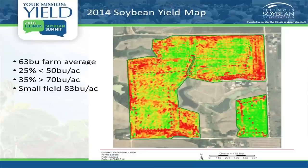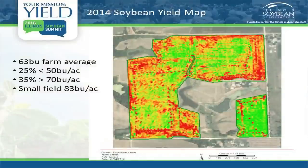Over 35% of the farm was over 70 bushel, and this small field here, which is actually where that picture came from, made 83. Now the fun and frustrating thing about soybeans and about sudden death is, this is the same variety planted on the same day on the same farm as this. So I was doing 80 plus here and about 40 over here. Different soils, different drainage, different disease pressure. But I had done all the same high yield practices on this whole farm. Really didn't get to take advantage of them.